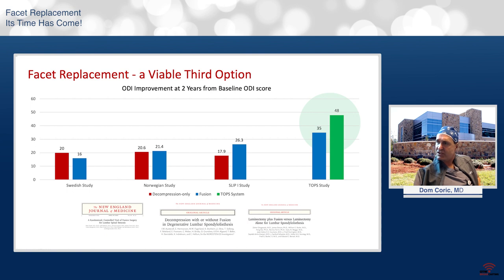And the reason I was harping on the reoperation rate is because in a lot of ways, those are the differences we see for these various studies that were prospective randomized studies that were published in the New England Journal of Medicine. We see the Swedish study, we see the SLIP study, and then the Norwegian study. And again, if you look at the ODI improvements at 2 years for the TLIF group, you see 16% in the Swedish, 21% for the Norwegian, and 26% for the SLIP study. In this cohort, it actually functioned better. The TOP study ODI improvement at 2 years was higher than what is in the published literature, and it was still overcome by the TOPS cohort.